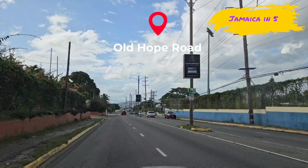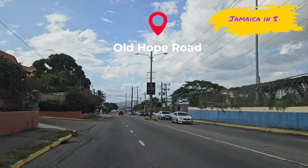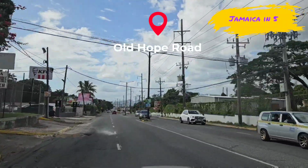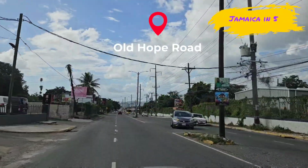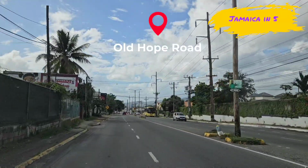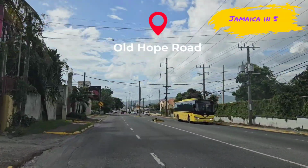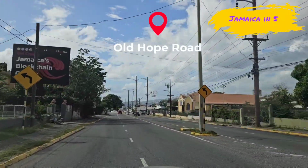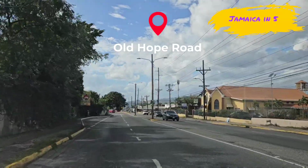So we are actually on Old Hope Road now. To the right, where you see that blue wall, that's JC. To the left is the Chinese Bolivian Society, and then we just passed KFC. So we're now actually heading down to Ligani, and then from Ligani we go down to Half Way Tree.